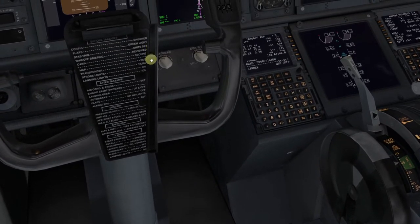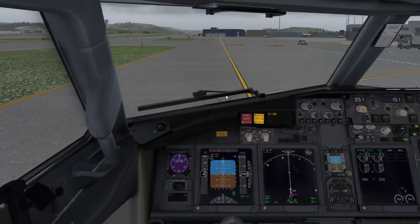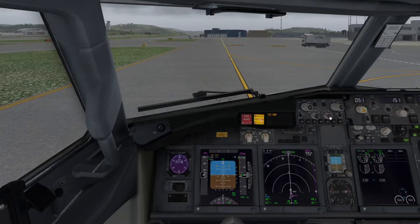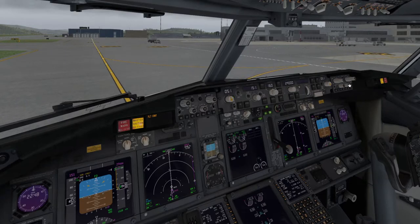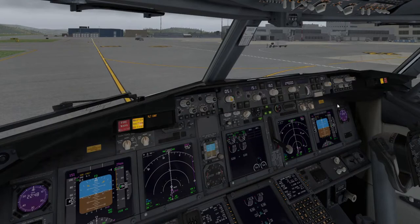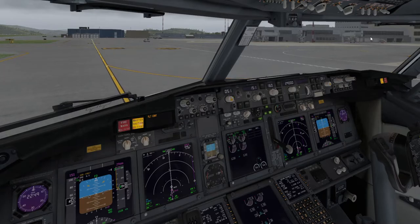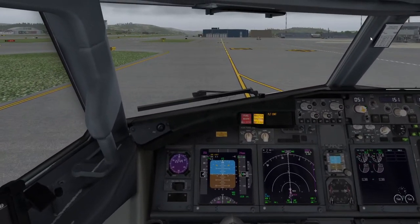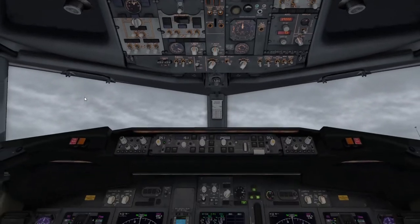Cabin secure, MCP set, transponders at TRA, and landing lights are set appropriately. All right, we're ready to start moving. We'll turn traffic on. And one last thing up top. Turn that yaw damper on, and I am going to hit the brakes here real quick. I forgot to do one thing.